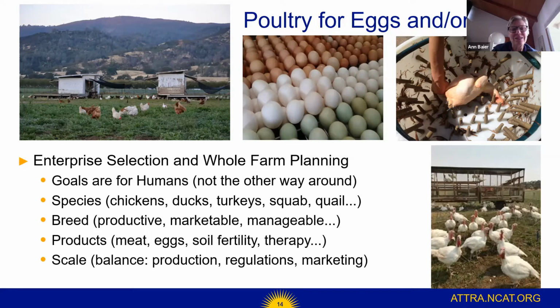And I note that eggs and meat are probably one of the main things we mentioned, but I've also presented at a few workshops where I realized that the main thing that people were looking for was something else, like improving their soil or therapy. And all of those are valid reasons. Some do farm tours and do agritourism. All those could be important, but just being clear about what your products are and scale. We'll come back to scale, but I really want to emphasize that scale is a balance of your production along with the regulations and marketing. And scale is rarely continuous. It's usually in these big steps, tiers. Next.